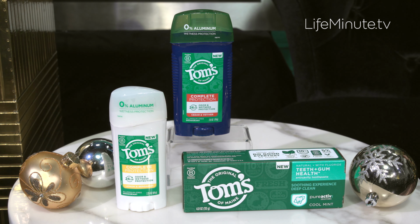My personal favorites are the lemon and bergamot and the cedar and vetiver. And then they make great toothpaste. This is their Pure Active Teeth and Gum Health toothpaste. It's formulated with zinc citrate and sea salt for just a great soothing experience and a really deep clean to get your pearly whites ready for the new year.